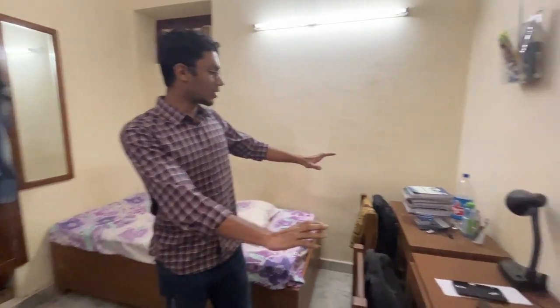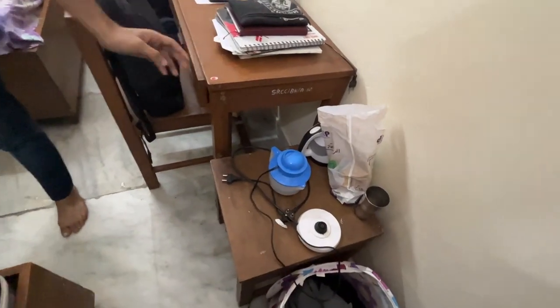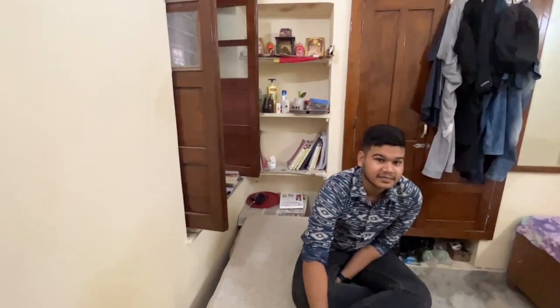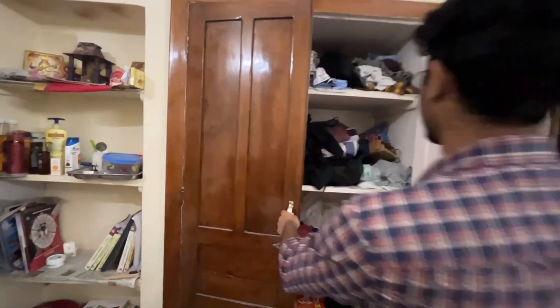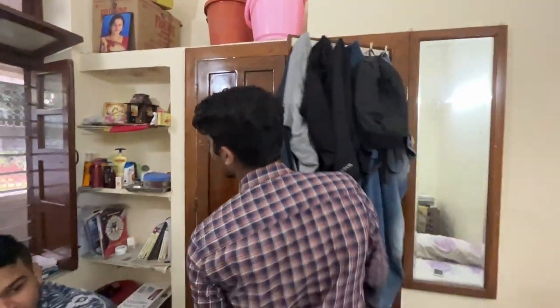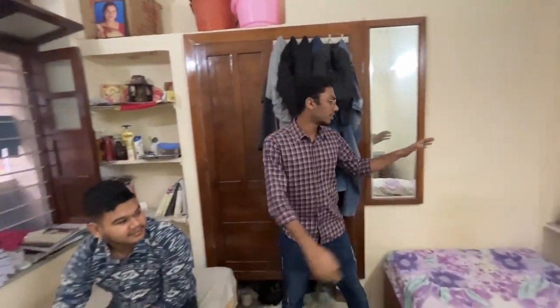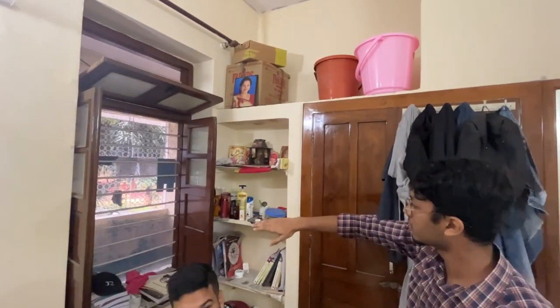So this is a double sharing room. We have 2 tables, 2 chairs. We have 2 side tables, one which we've used here and one right over there. And apart from that, we have a cupboard. And this is spacious enough. My stuff, my roommate's stuff, everything is here. I know it's kind of messy right now, but it is good enough. And all my essential items are stored here. I've kept it here. And all my roommate's essentials are here, his books.